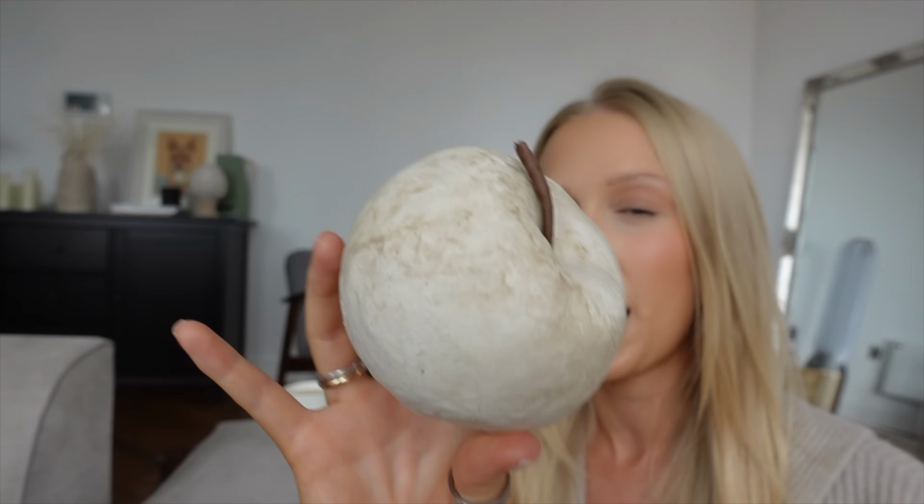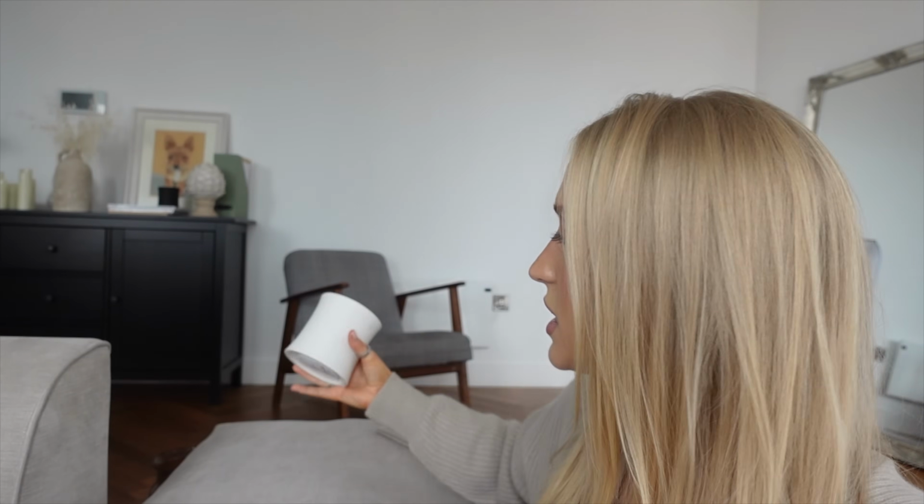This is the ceramic apple I was just talking about, which I absolutely love. And then this is the Loewe-esque dupe candle, which again, obsessed. I bought it in black as well.